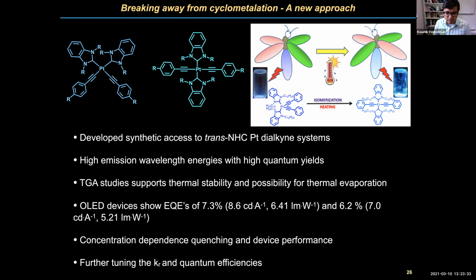So that is something we will need to improve, and we have strategies in place to improve, because we can introduce bulky groups in at the nitrogen here. We can also introduce bulky groups at this distal position to the platinum. So we do have certain handles to separate these intermolecular interactions.